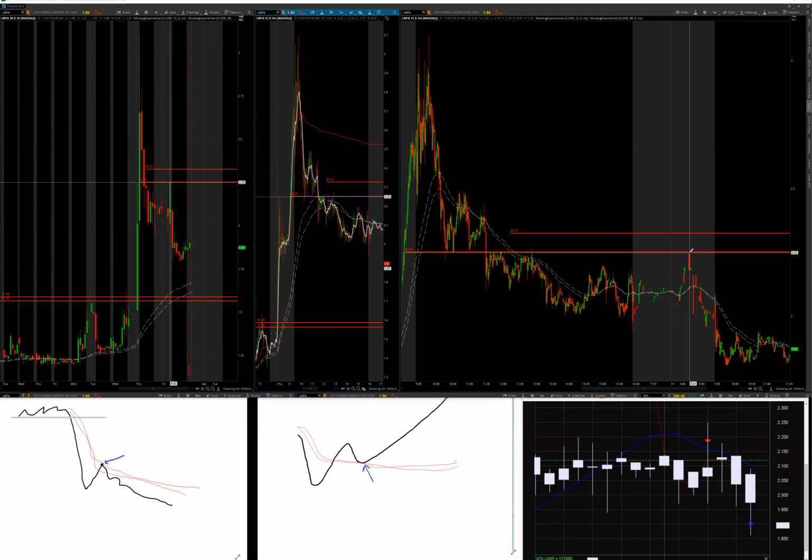I started here in the morning. I saw this 225 going towards here, a resistance, which was the first area where I would have scaled in short. And I was looking at this area to break and to have my adds here, basically risking this 250. So in the 230, 235, 240, this was my area where I wanted to have the majority of my shares. And then on the fall, I would have added.